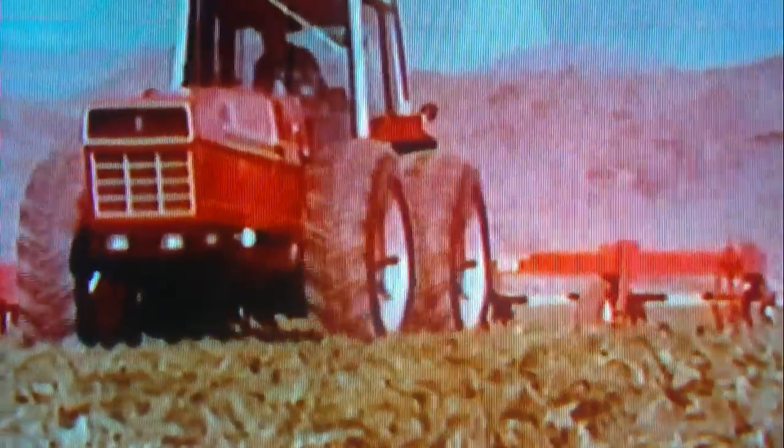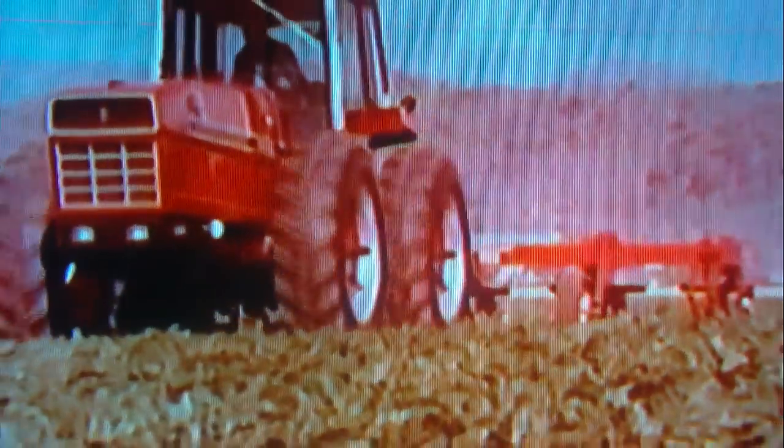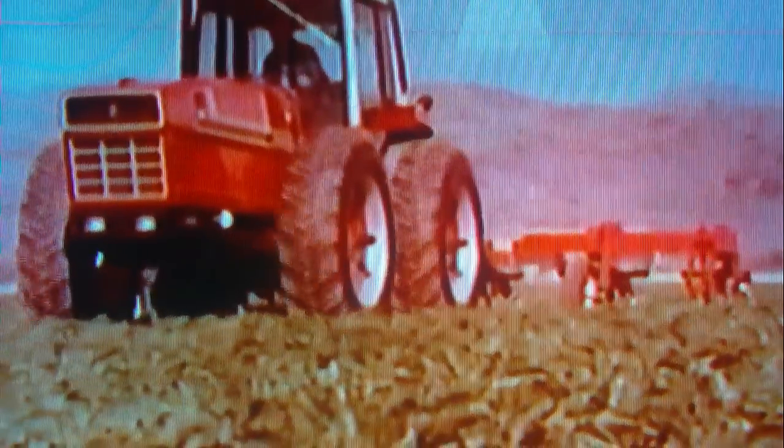Good advice. When you try one, you'd best be prepared to buy one. You hit the field with one of these new 88s, and you know for the first time the unbelievable experience of having full-time 2 plus 2 traction, pull power, stability, and flotation, combined with true row crop versatility and control, with either 130 or 150 PTO horsepower.